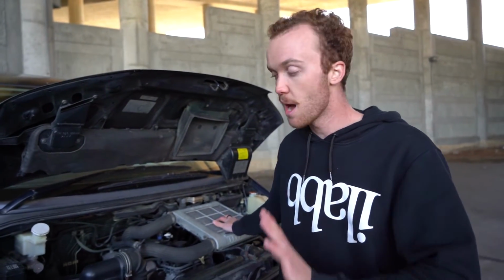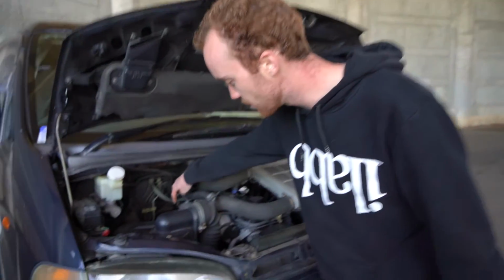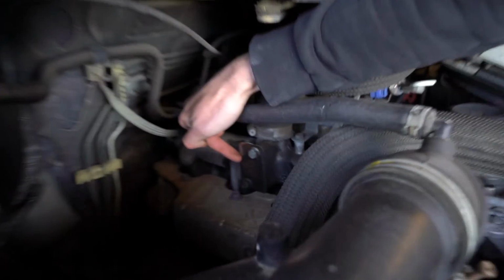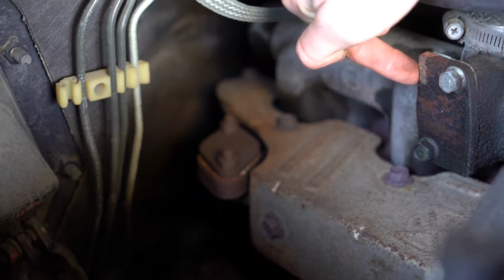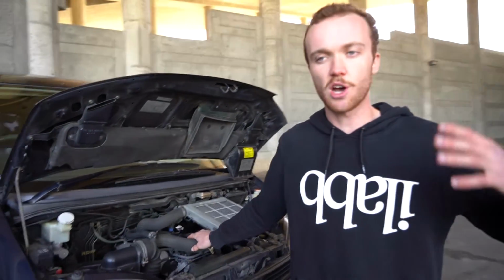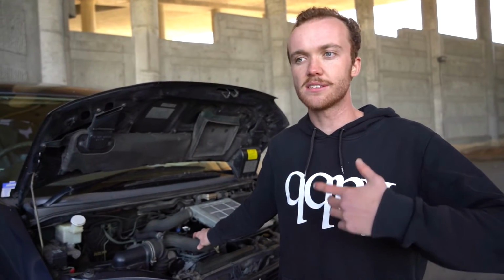My 4D56 is non-intercooler. That's going to help a ton to keep the EGTs down. But what's really cool about my L400 is it came with an EGR delete, which you guys can see right here. We've got these two plates. There's a block off plate. An EGR is an exhaust gas recycle. That's what it stands for. And it basically just sends unused exhaust, or used exhaust, back into the motor instead of dumping it.